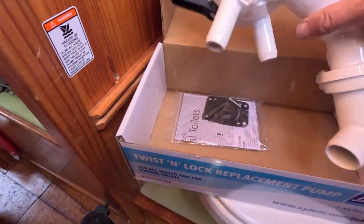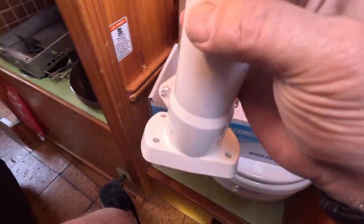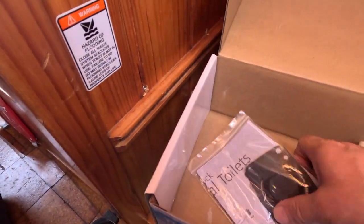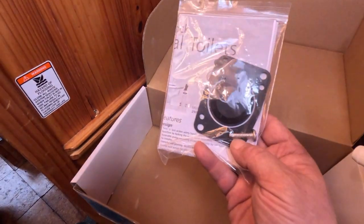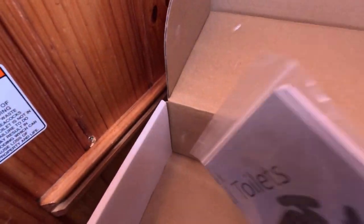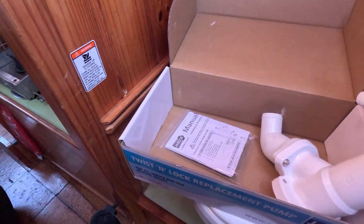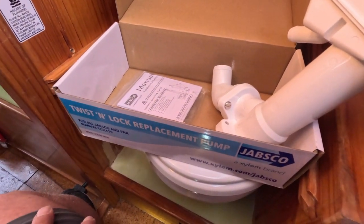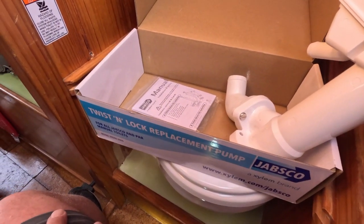So, just plugs in, just like the other one. Comes with the little valve that goes in the bottom, and I've got some nuts down here from the old toilet that I can use, the old head. Alright, let's get right into it.